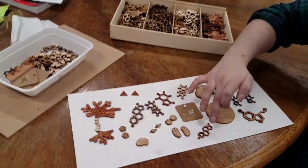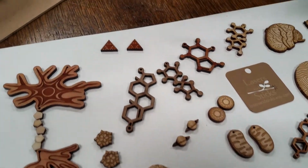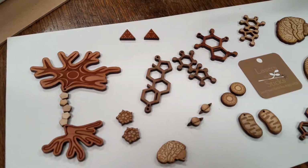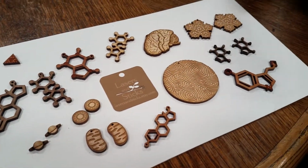are a bunch of molecules, all of these. Here we have caffeine, we have testosterone, sucrose, just like sugar, estrogen, serotonin, which just makes you feel happy.